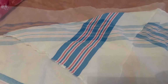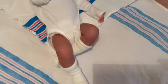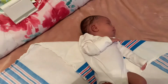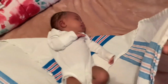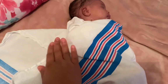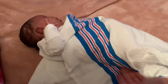So I'm going to show you how to do that. First, you want to pick a corner and fold it into a triangle like so. You want to place your baby down like this, okay? You want to grab this corner and then wrap it around her so she can still feel like she's in your womb. And once you wrap it around, you want to tuck it underneath her.